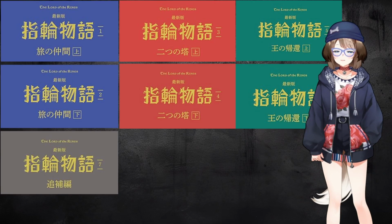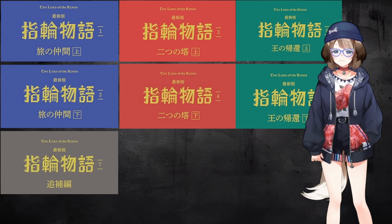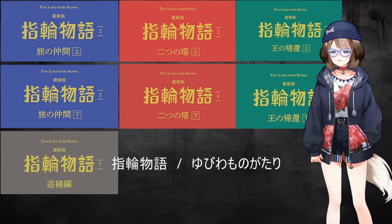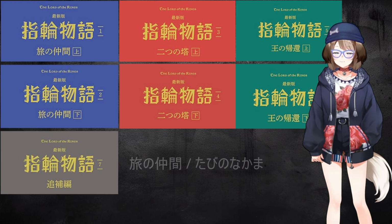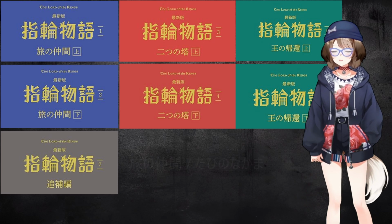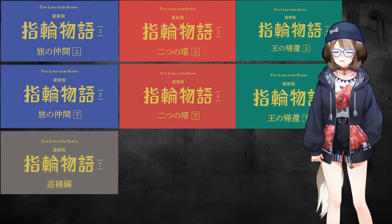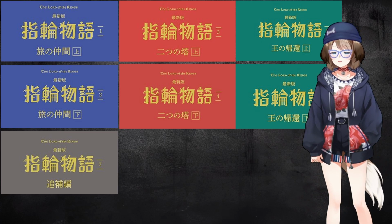So what are we actually seeing here? These images are from a 7-book set of the Lord of the Rings series, in Japanese, Yubiwa Monogatari. The 2 blue images are from Tabi no Nakama, the Fellowship of the Ring. But notice how they're labeled. They are books 1 of 7 and 2 of 7, right? If you look to the right of the Yubiwa Monogatari title, the Lord of the Rings title, we see 1 and 2, indicating that this is book 1 and 2.